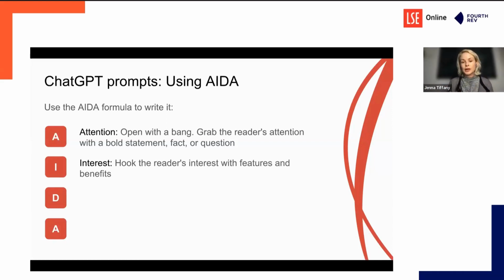Then look at the interest. So how do we hook the reader's interest with features and benefits? So if we have a question, what is it we're trying to get? What is our question? What is it we're expecting? How much detail are we expecting to get back in our answer? If we're trying to create a bold statement, who is the reader? What are their interests? What key features should we be presenting ChatGPT with? What should they be pulling out? What should they be drawing on?